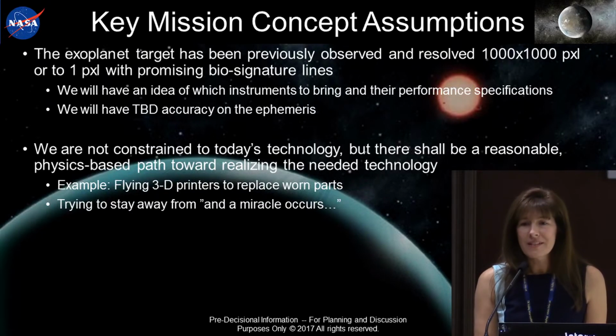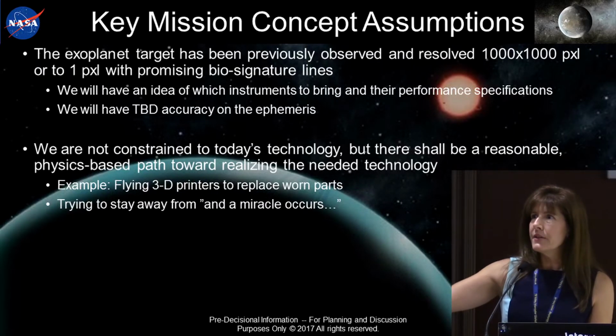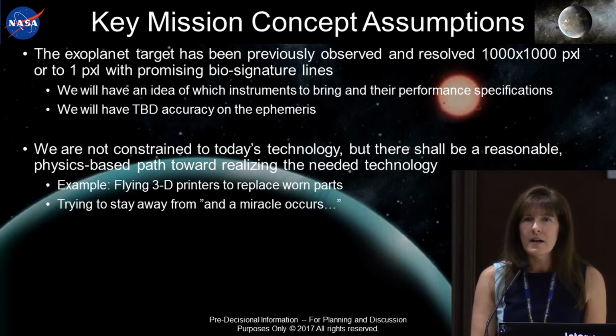we will get better accuracy on the ephemeris. And what I mean by that for people that don't know is the orbit, how precisely we know the orbit of the exoplanet that we're going to. We know that fairly well for most of them today, and with the big telescopes that are coming online in the future, we'll really nail it for our purposes.